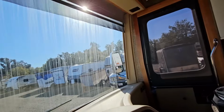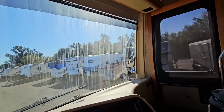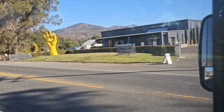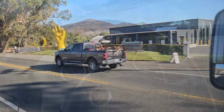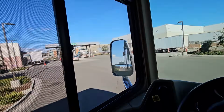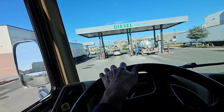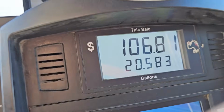That sound is the sound of the door lock to reduce wind noise, a Newmar exclusive. Oh, would you believe it? A 7-Eleven with a pull-through truck stop. $20 gallons, $107. And I will see you guys in Arizona.